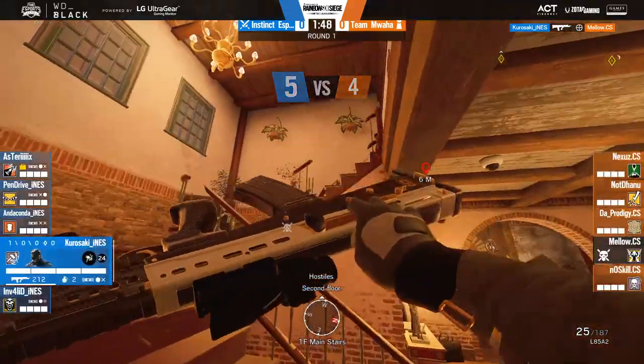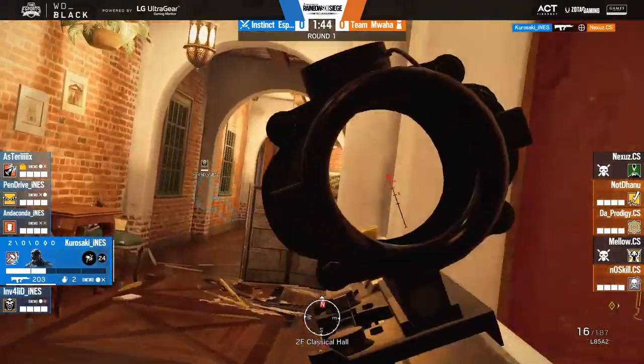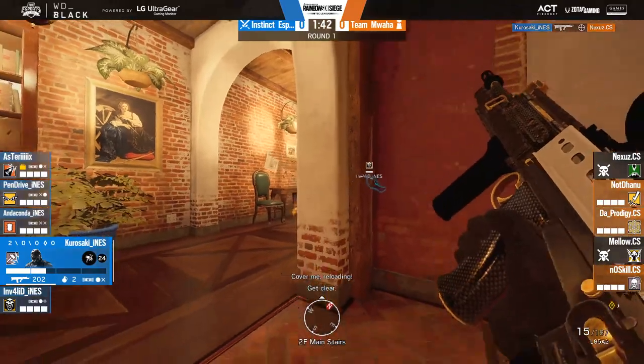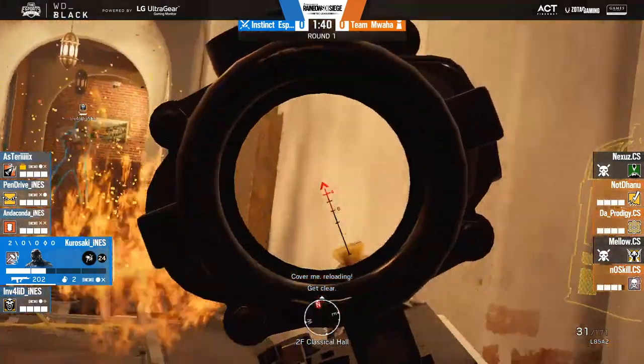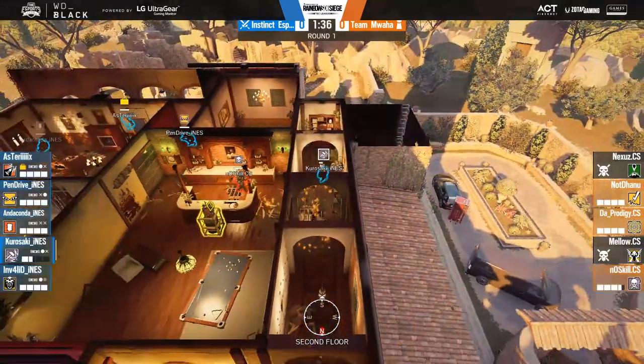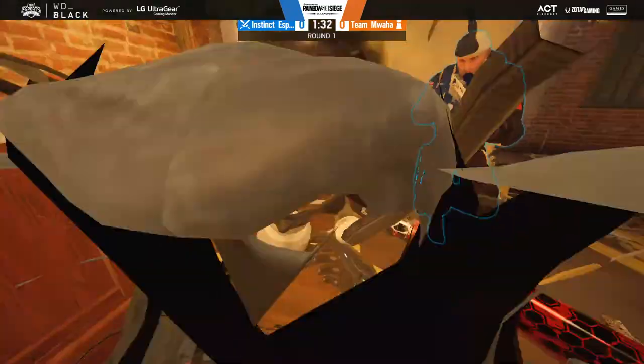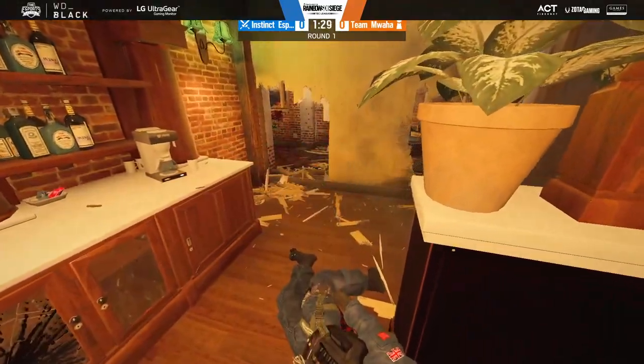That's unfortunate. The Valkyrie tried to peek on the stairs. Unfortunately, was taken out. And Kurosaki will get a double off of that. A big drop comes in as the Sledge has made his way into landing on the main stairs. Broken down a Vulcan shield. He's going to have to face the smoke next. Has no skills coming up close. But Tanu gets taken down. Kurosaki gets a double. And he walks in and he somehow gets a fourth.